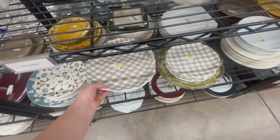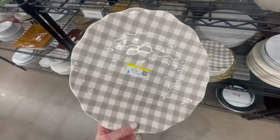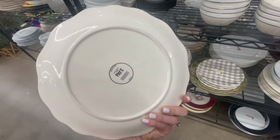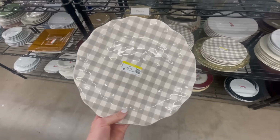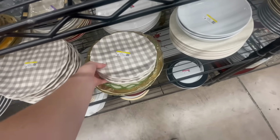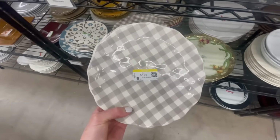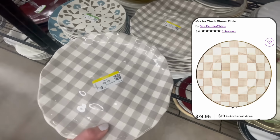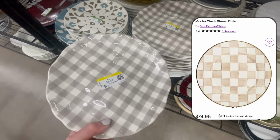Another thing that I was loving were these scalloped checkered plates. Each plate was priced at $3.50, and then they also had a set of 4 appetizer plates for $8.50 for all 4, which is a great deal considering that these have a very similar look to the Mackenzie Childs plates, which are $75 each. I just thought these were so cute for like the springtime or maybe like a garden party, something like that.